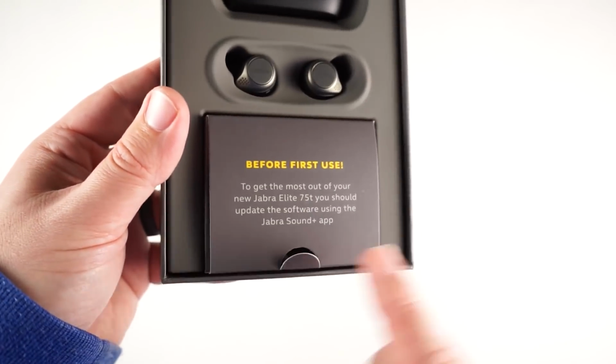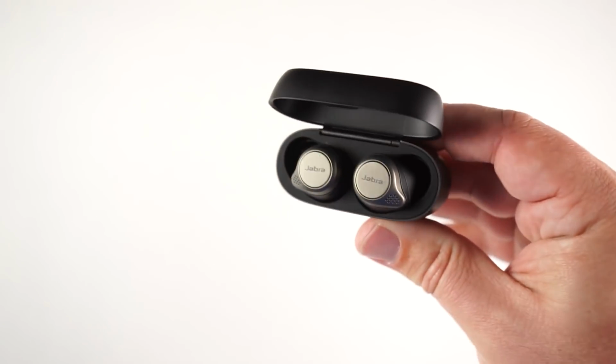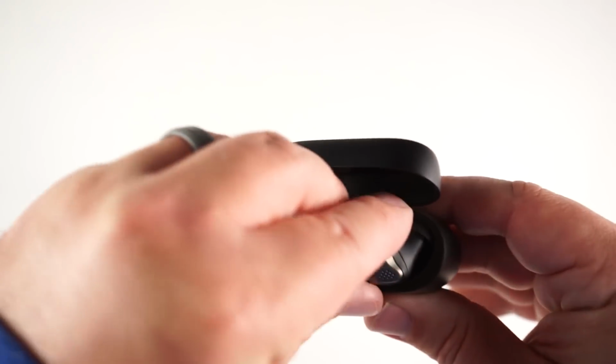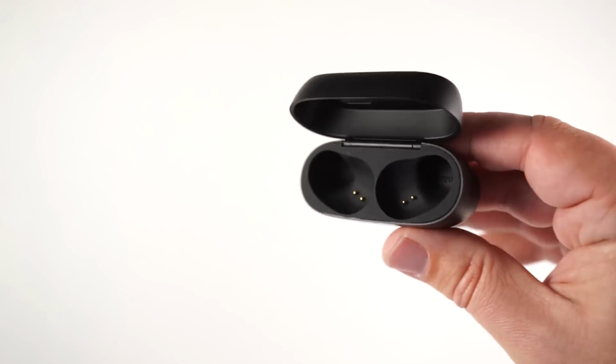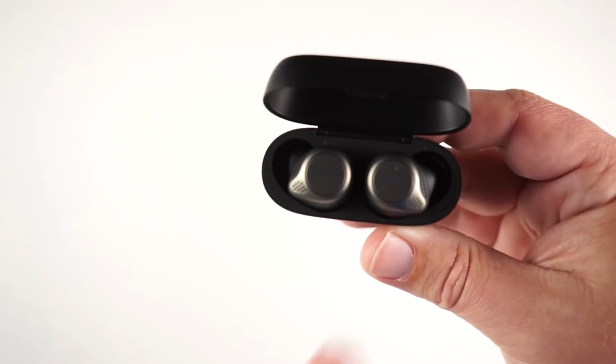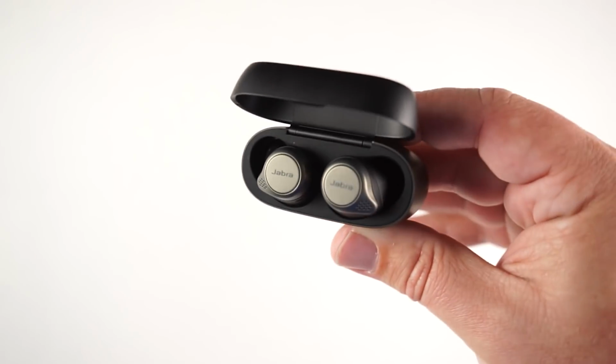They do come in rated at IP55, so this is one of those pairs that's not only water resistant, but you also get some dust resistance as well. So if you're looking for a pair to use maybe on a job site where you might have dust and things flying around in the air, this is a nice pair to have.